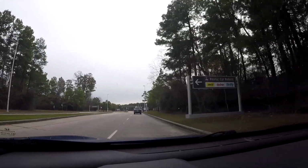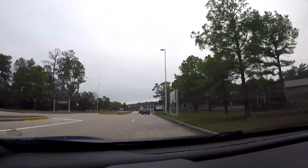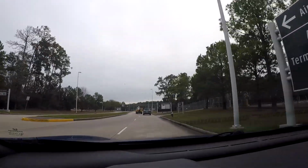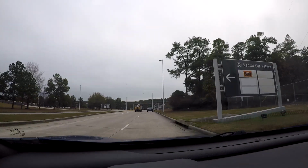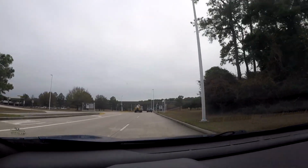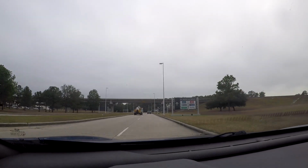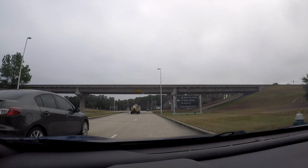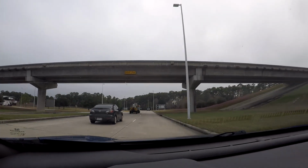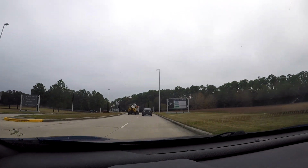To the left, you've got the different signs for the rental car return, which is a separate facility. Depending on who you're renting your car from, you can turn down to a particular return point. Immediately to the left, that's for Sixt. And then you've got signs for Alamo, Enterprise, and National. You just have to follow the signs.